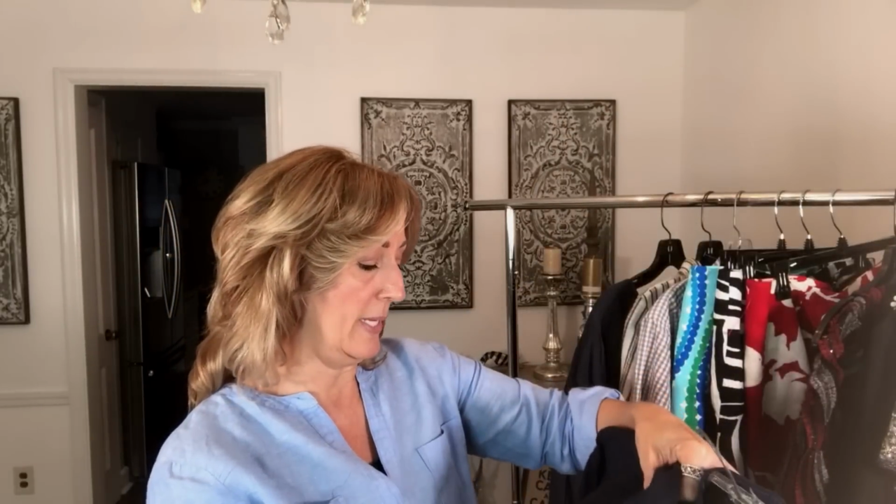Deep navy blue. Let's see if I know my materials. If I don't, we'll crop that out of here. 100% cotton. I don't know what I'm talking about. It feels like linen. It's kind of like a woven. But I paid $4.25, and I'm guessing probably the $25 mark.